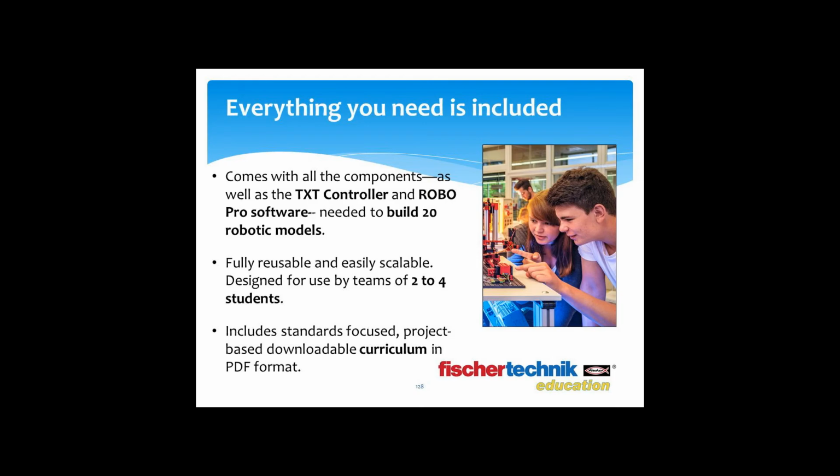detailed day-by-day curriculum. And the curriculum included in each set is yours to use this year, next year, and for many years after that. Just to be clear, there are no additional fees, there are no subscription charges. Everything you need is included.